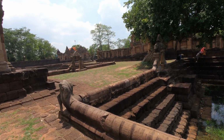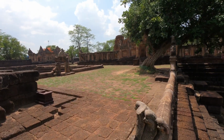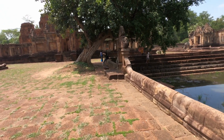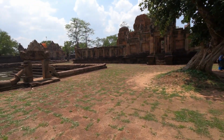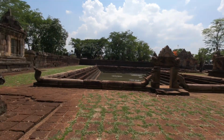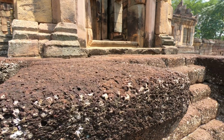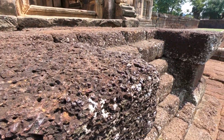They don't say exactly what it is, but it's built on laterite, which I'll have to look up and find out what laterite is, but it might be some kind of a volcanic stone, since this is an old volcano area as well. But when you look at it, it's the top part sandstone, and then you got this volcanic looking rock.